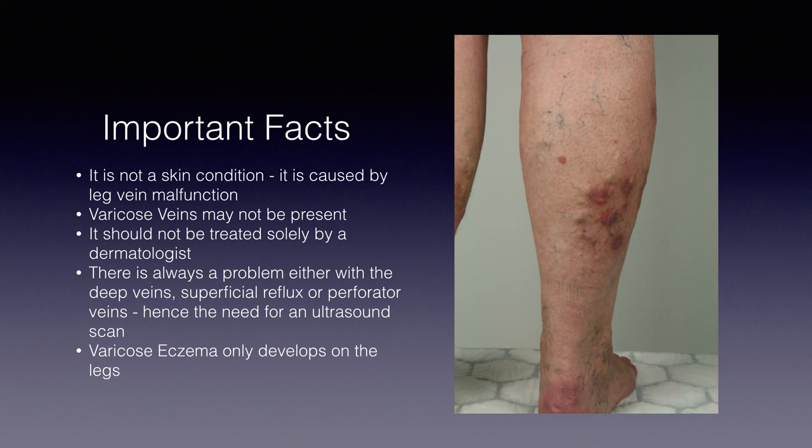So why do you have varicose eczema? Well, first of all, let me put a few things straight for you. This condition is not really an eczema, a skin problem, nor is it actually caused by varicose veins. The term varicose eczema arose before doctors fully understood the true nature of the problem. So in reality, varicose eczema can develop in the absence of surface varicose veins, and unlike true skin problems, it should not be managed solely by dermatologists.